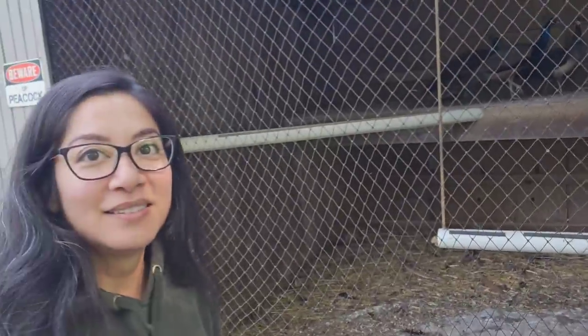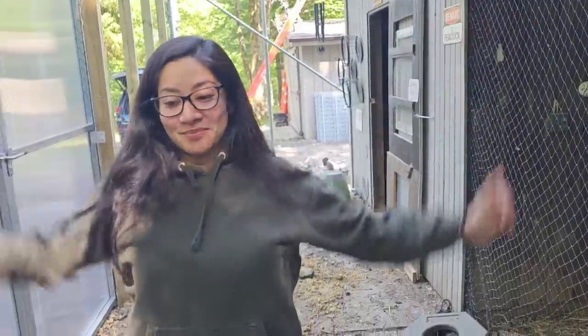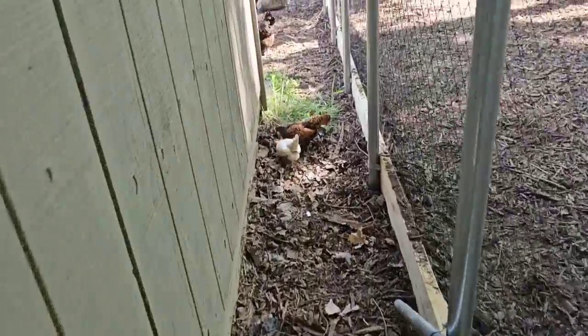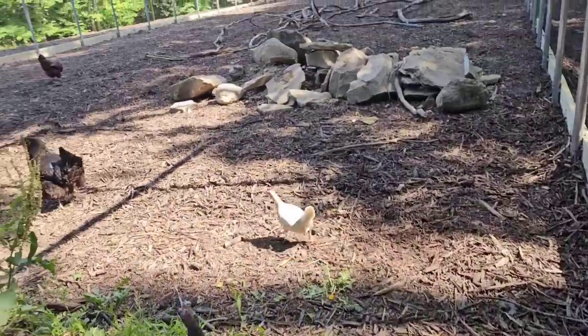I'm going to need a ladder to take that netting down. Okay. No more netting. Complete and total freedom. Freedom! Go, little lady. Find your sisters. I'm pretty sure they're all taking a dirt bath. Elvis is trying to show off to the chickens.